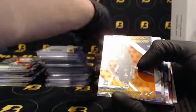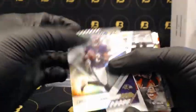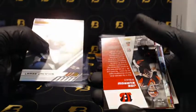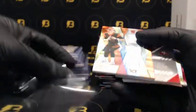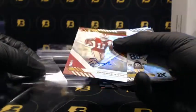Got Lutton for the Jaguars, Clark and Cooks out of 249 for the Texans. We got Brooks for the Seahawks to 99. Nice Lamar Jackson to 75 going out to the Ravens. And to 75 for the Bengals, we got Joe Burrow. We got Ayuk for the 49ers out of 20. Nice one for the 49ers, rookie autograph.